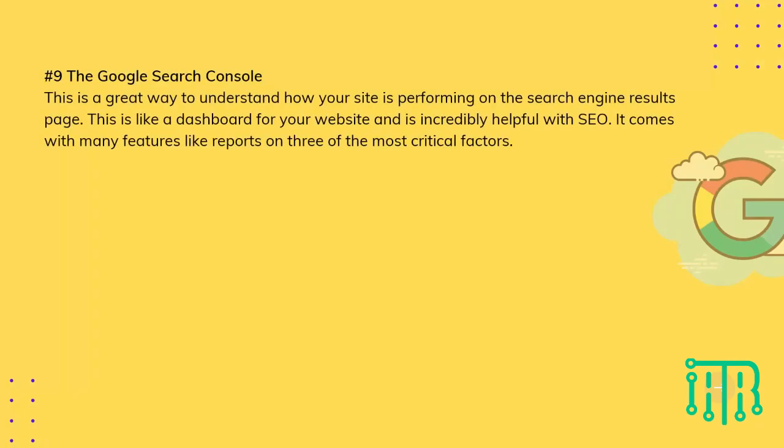Number 9. The Google Search Console. This is a great way to understand how your site is performing on the search engine results page. This is like a dashboard for your website and is incredibly helpful with SEO. It comes with many features like reports on 3 of the most critical factors: performance, enhancement, coverage.